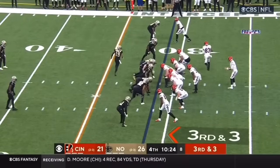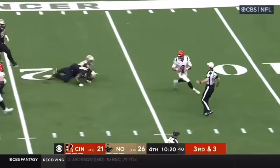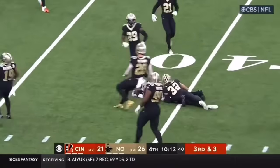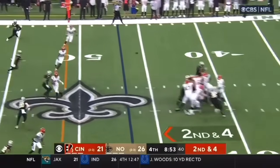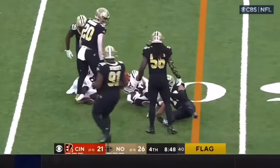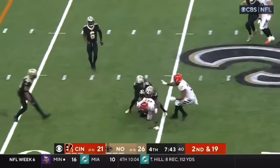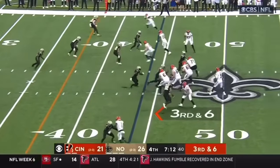Pressure and disrupt Burrow's process. Under pressure. Circling back, looking for receivers, going to throw it right in the middle of the field. He finds Tyler Boyd. Burrow on the slant. Got his man across midfield. There is a flag down as T. Higgins pulls it in. Burrow's pass, oh, nice grab by T. Higgins. Cincinnati has converted 5 of its last 6 third downs.